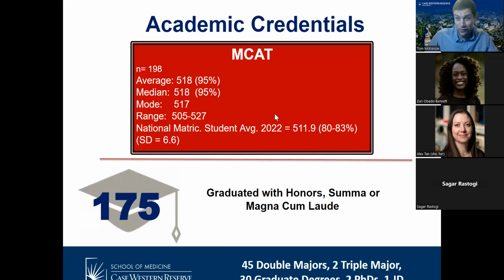Especially don't let this number scare you. 95th percentile, 518 was our average MCAT, but there's a wide range, 505 to 527. The national average is a 512. So that's the national average for all students that matriculated to allopathic med school last year. If you have an MCAT score below a 511, below the national average, I might recommend you consider retaking the MCAT. Now, you do not have to, but I would recommend you consider it, okay?